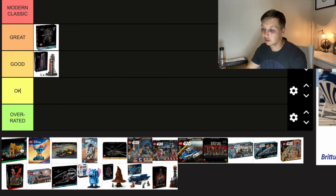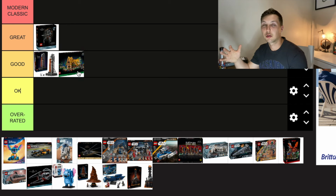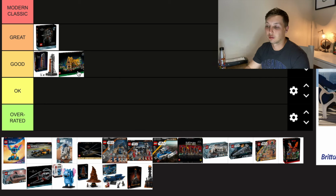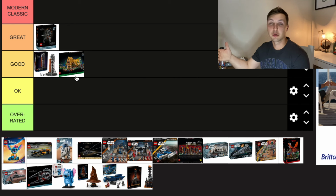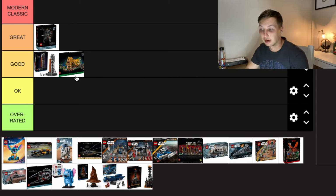Next up we have the Snow White Cottage, and I think I'm going to put this in good simply because the cottage doesn't have a back to it, which was a little bit of a downside in my opinion, so we'll put it there. But other than that, the minifigures were great, and from the front on it's a really nice little display piece. Highly recommend it.